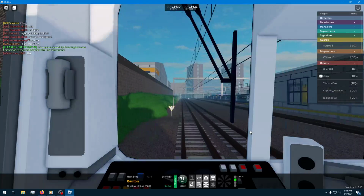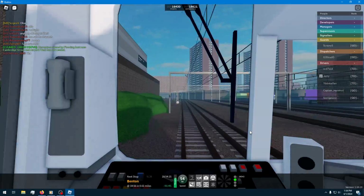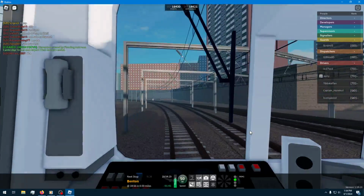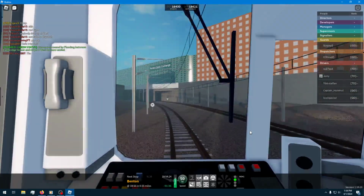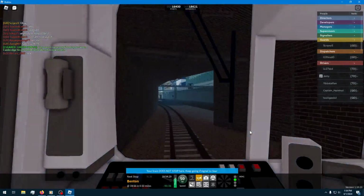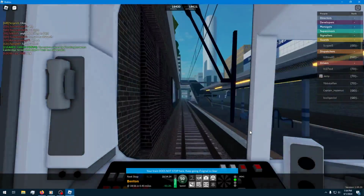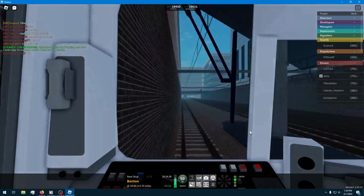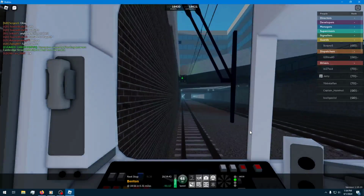So the speed limit's going to be going down to 50 up here. There we go. Speed limit's going to be going down to 45 after this station, and then from there it's going to go down to 30. So brief 45.